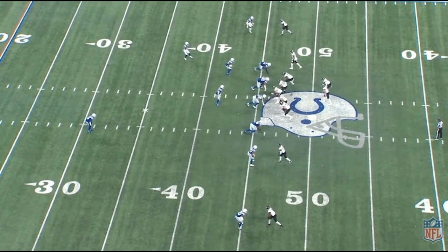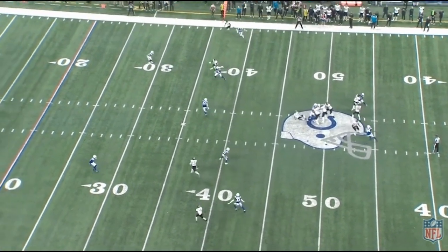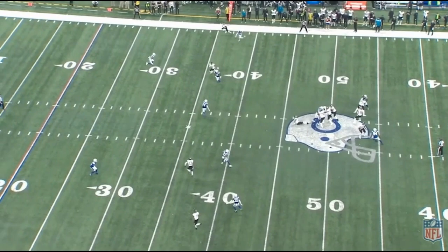but settle in the pocket. Yeah, you're stepping up, step up, boom. Keep eyes in the middle of the field and then locate your guy right there. Throw that ball right there and then let Kirk run all the way to the end zone. This is a nice play.